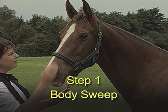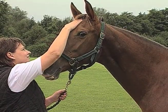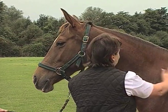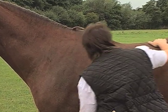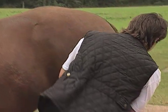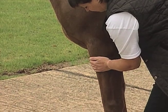Start by greeting your horse and by giving him a nice rub in between his eyes. Then, working from the poll down to the tail, start stroking your horse with the palms of your hand, feeling for any changes in temperature, hair texture, muscle tone, and if there are any bumps or bruises.